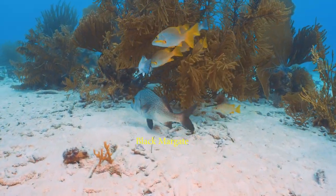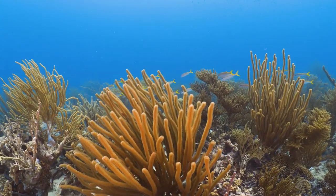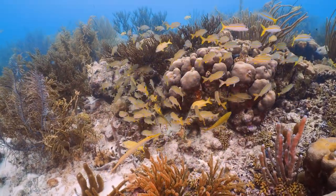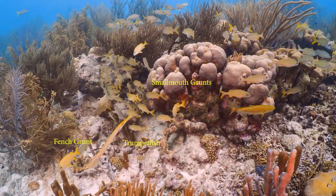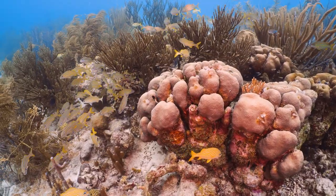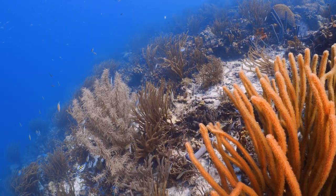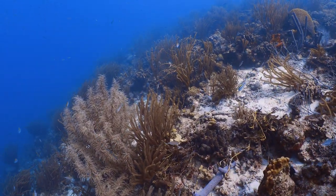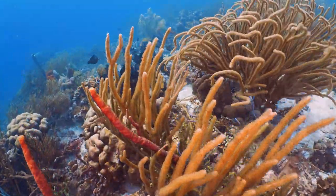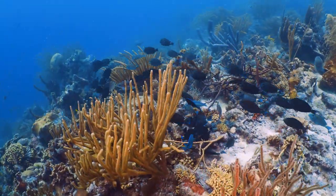A black margate. Yellow goatfish glide before our camera. They join smallmouth and Spanish grunts. Even the trumpet fish turns yellow to blend in. Sergeant majors seem to drop from above. A school of blue tang and doctor fish. Doctor fish have that white band on the tail and stripes on the side.